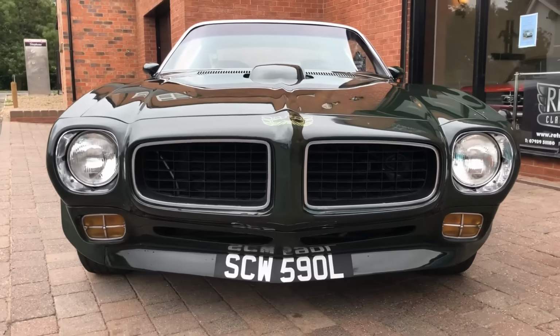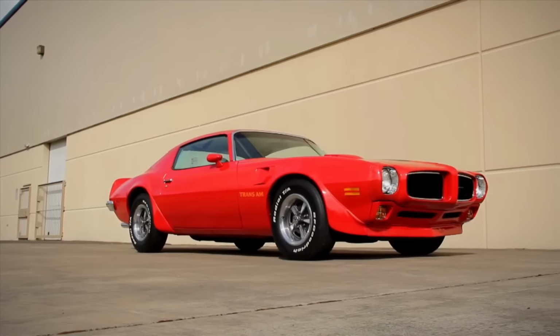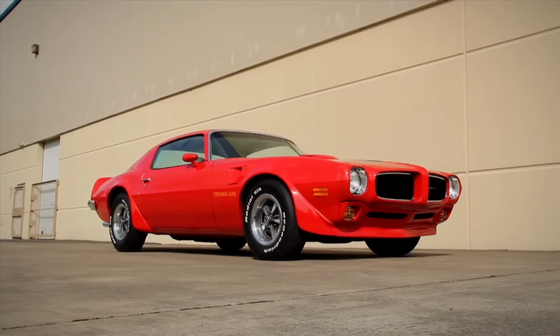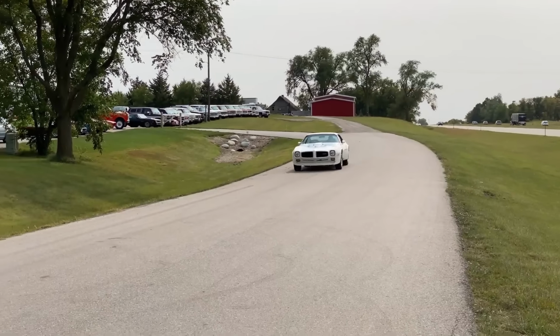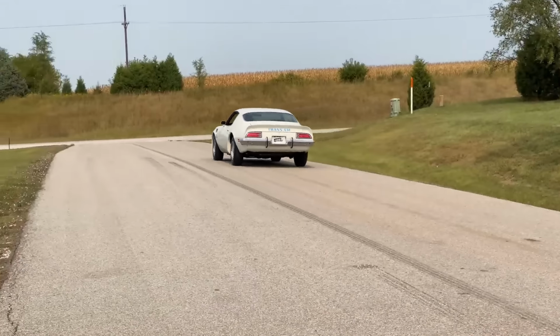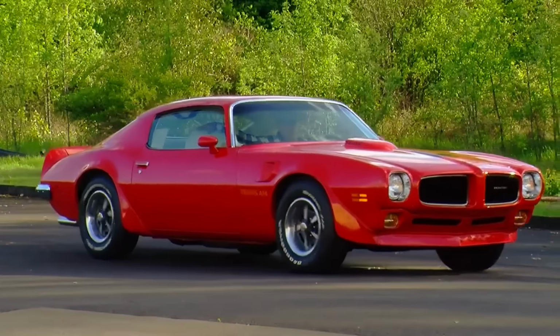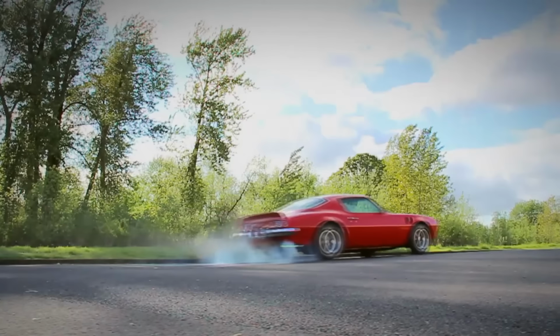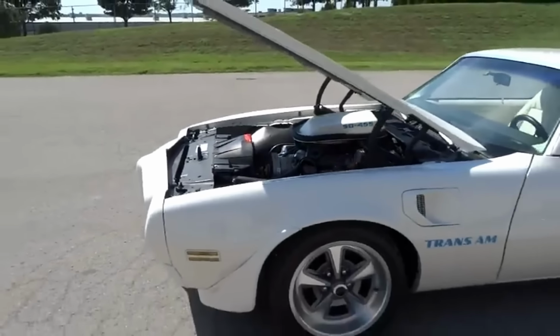But what truly elevates the SD455 to legendary status is its exclusivity. In 1973, Pontiac built only 252 Trans Am units equipped with the Super Duty 455. Today, these examples are coveted as automotive jewels. Their current value ranges between $150,000 and $300,000 depending on condition and originality. And here's a little-known fact.